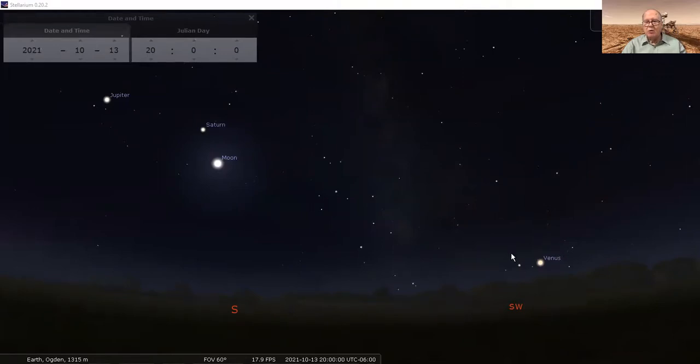And if I move over toward the east from Venus and Antares, we'll come to Sagittarius, the constellation of Sagittarius, the little teapot. Here's the body of Sagittarius. Here's the handle. Here's the spout. And here's the top of the teapot. And right here, right above the spout of Sagittarius, you're looking toward the center of our galaxy.